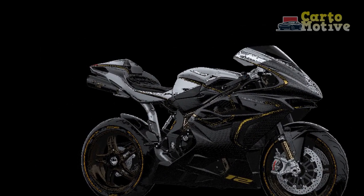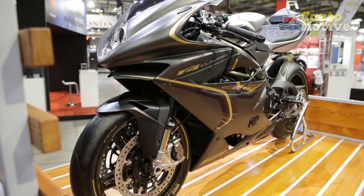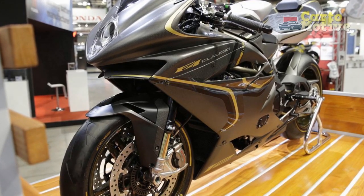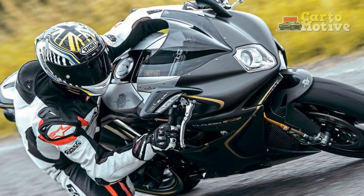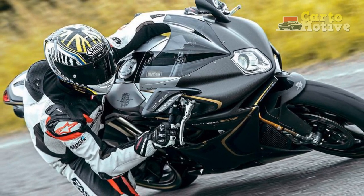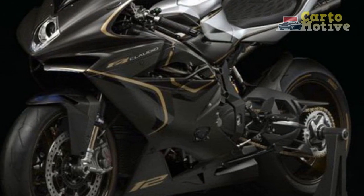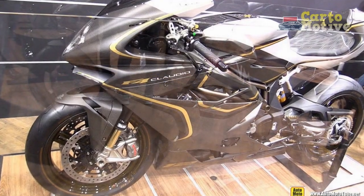3. Cutting-edge technology. The F4 Claudio comes equipped with advanced electronics, including multiple riding modes, traction control, and cornering ABS, enhancing both safety and performance. 4. Precise handling. The bike's well-balanced chassis, top-tier Ohlins suspension, and responsive steering provide exceptional control and agility, making it a joy to ride on twisty roads and tracks.